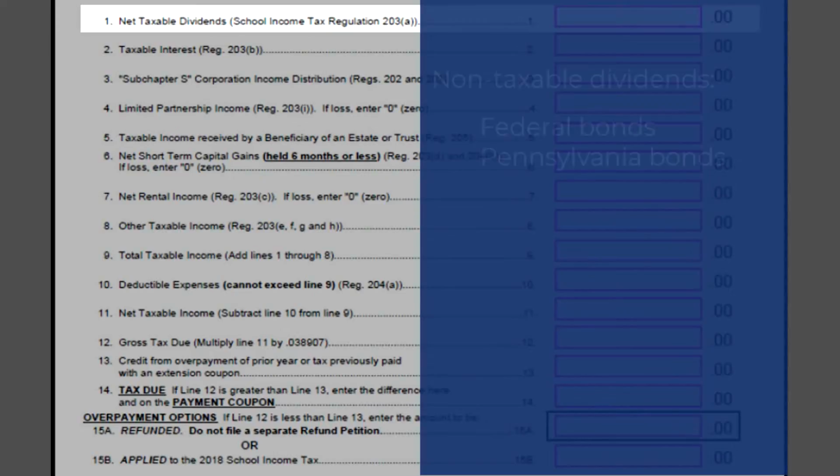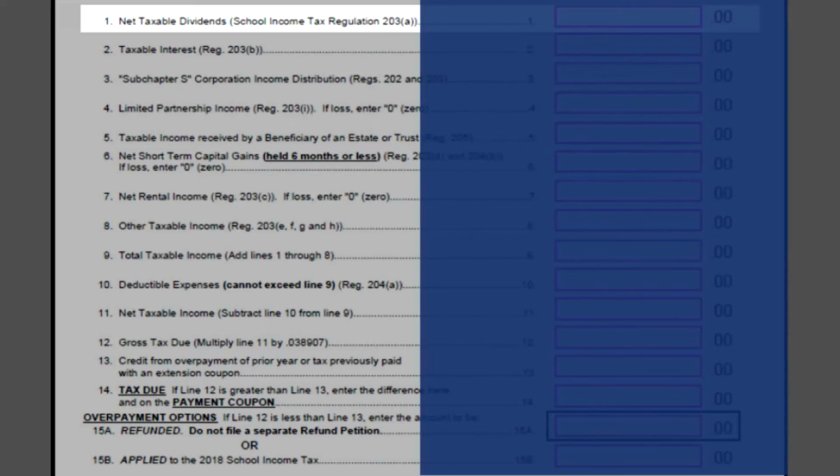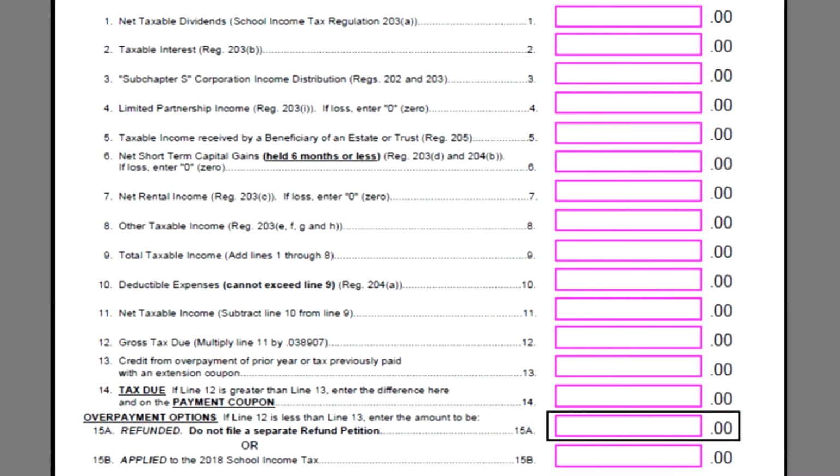Interest paid to you by the U.S. federal government, the Commonwealth of Pennsylvania, or any counties, cities, towns, or school districts in Pennsylvania are not taxable for SIT. The interest may be reported to you as dividends on your mutual fund statements. However, dividends from a mutual fund that came from corporations, foreign government bonds, or bonds from any of the other 49 states are taxable and must be included in Line 1. If you have dividends from both taxable and non-taxable sources, you'll have to check the statement that was provided to you by your mutual fund.